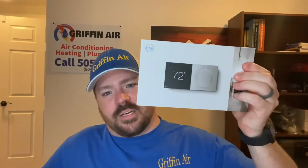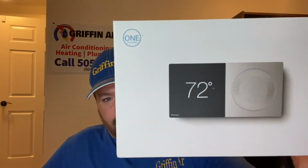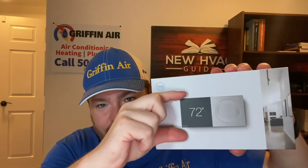Of course, Daikin already owned Goodman at that point, but as they've now come into the U.S. market and introduced a lot of these newer products, I actually got a Daikin One sitting here. So if you want to see what it looks like, that's what it looks like. That's what I was talking about. Especially if someone from Daikin is watching this video, come out with the Daikin 2 and make this display as big as this box. That is my request.